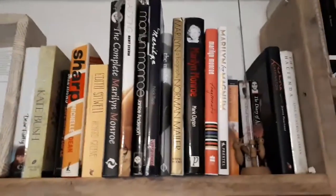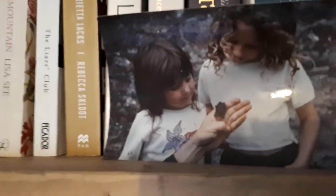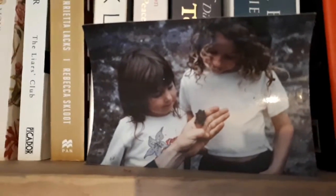More biographies, my Marilyns, my beautiful Marilyns. Oh, look at the cobweb. Oh, that's a big one. Stephen would be mortified. Oh, me when I was little, and my sister, and my dad's hand holding a bat.